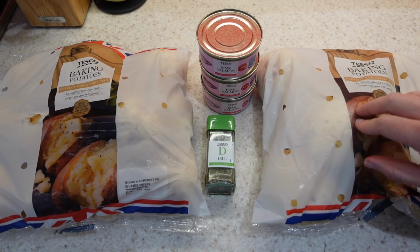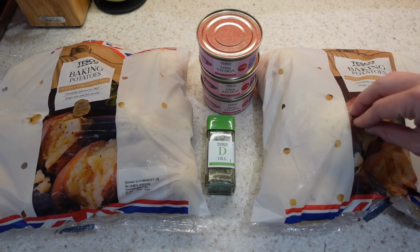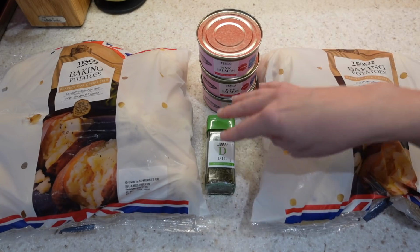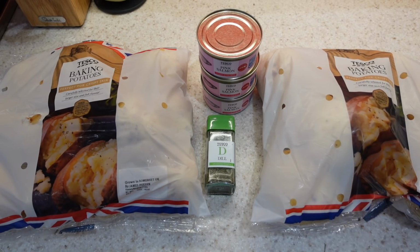I'm not going to add any milk or butter to my mash. I'm literally just going to boil up the potatoes. When they're nice and soft, I'll mash them down, and then I'll add in the salmon to that, as well as some dill.